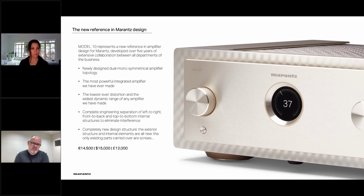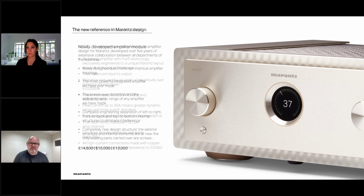The intent with Model 10 is to combine those two elements into a properly separated and cleanly shielded internal construction all in one case. So as you'll see when we go through this product, it essentially is a completely separated preamp stage, completely separated left and right power amp stages, all mounted inside one external chassis to create something that's elegant, but at the same time has all the performance advantages of a fully separated set of componentry.